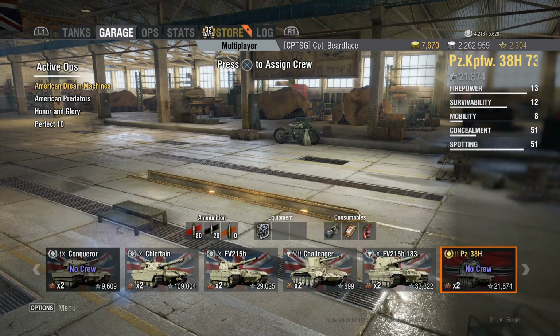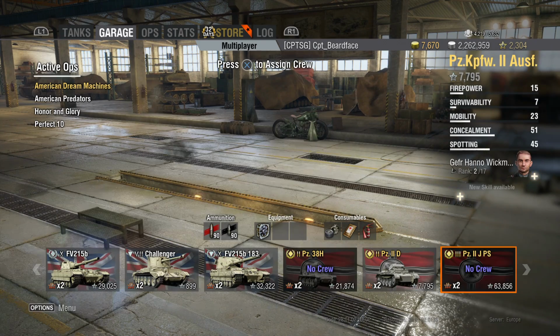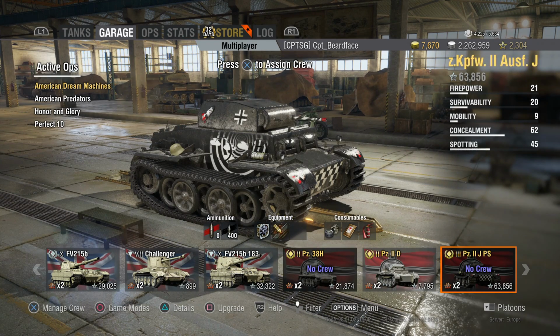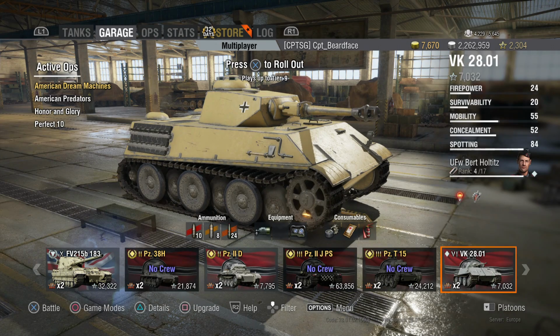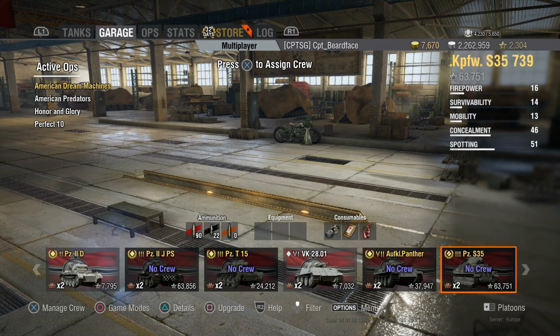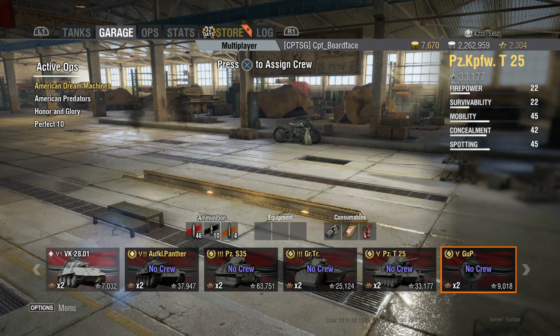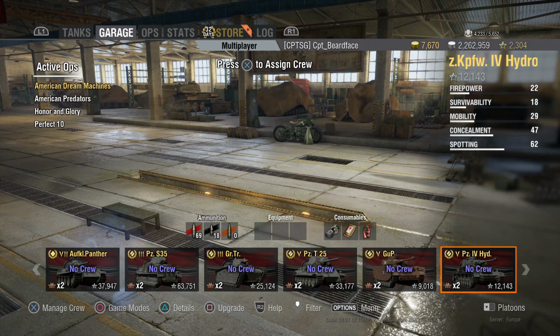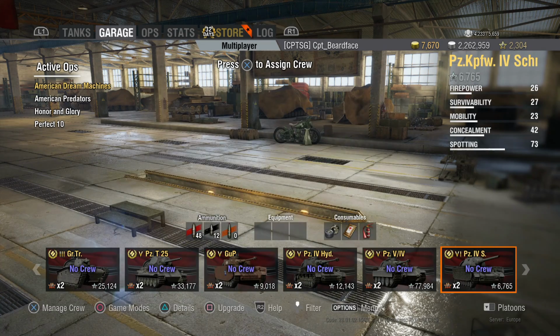The FV215B 183, Panzer 38H, kindly gifted to me. The Panzer 2D, I've been converting a little bit of XP recently for something that was absolutely horrible, just to get it upgraded, I think it was. Panzer 2 JPS, the Panzer T15, the VK2801, yep, carried on down that line slightly. I've got the Aufkol Panther, Panzer S35, the Gross Tractor, as you know, the Panzer T25, the GUP, which was the first tank that I earned, Panzer IV Hydro, Panzer V-4.